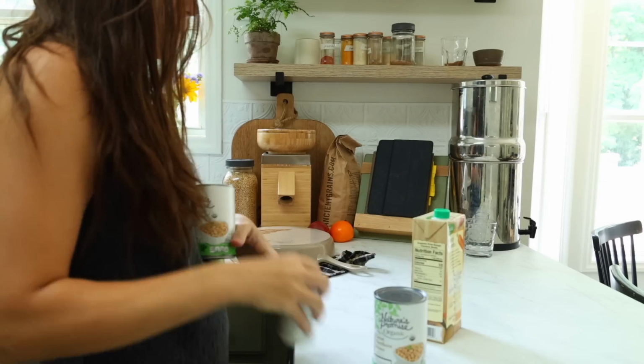Today, my older two kids are preoccupied, so I'm gonna go ahead and spend some time in my kitchen this afternoon and do a little bit of batch cooking for some of the things that I picked up this week.